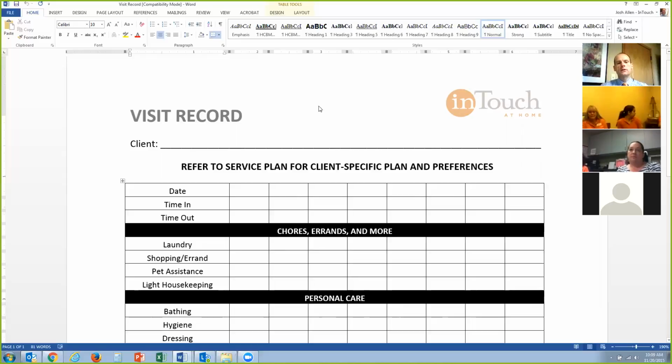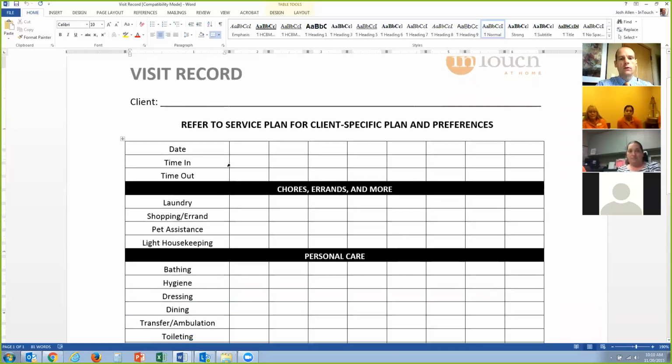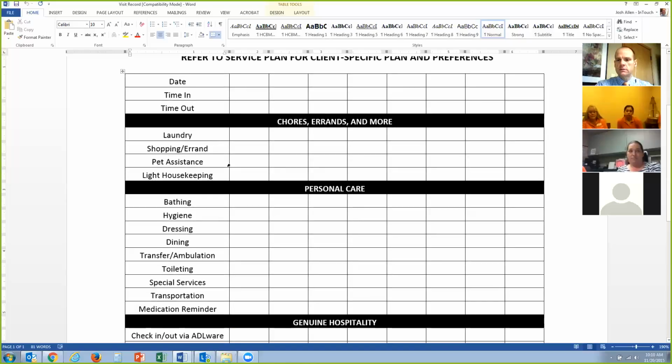So let me walk you through this tool that you'll start to see in your clients' binders beginning today. At the top is just the client's name, obviously. And then the way we've set it up, and can you guys see my screen okay? Can I just confirm? All right. Sometimes there's a delay on what you guys can see.